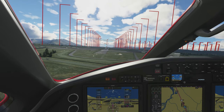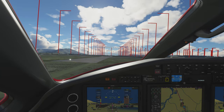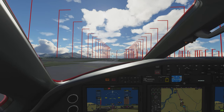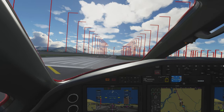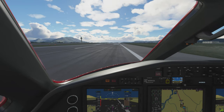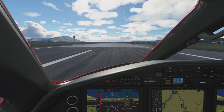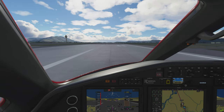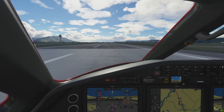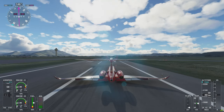It might be a little off-center, maybe a little short. Pulling up, trying to flare. Alright, there we go. Wheels on the ground. I don't think that was too bad. As soon as I brake successfully, I will find my way off the runway. Flaps up.